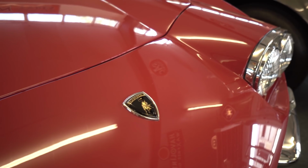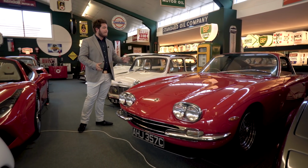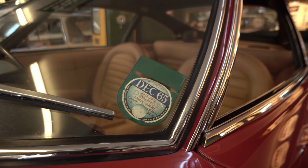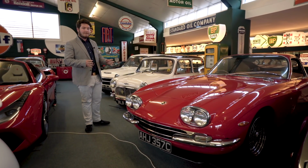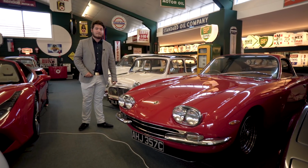Obviously Lamborghini originally made tractors. This is one of the first cars they made. The reason why it's called the 2+2 is because it has 2 seats in the front and 2 smaller seats in the back. So it's 2 adults plus 2 smaller people, 2+2. This actually has the same engine as the Miura. It has the 4-litre V12 that goes in the Miura and also in the Countach.